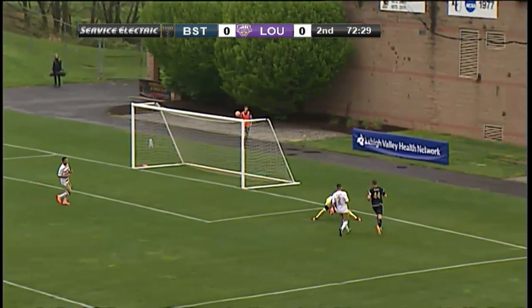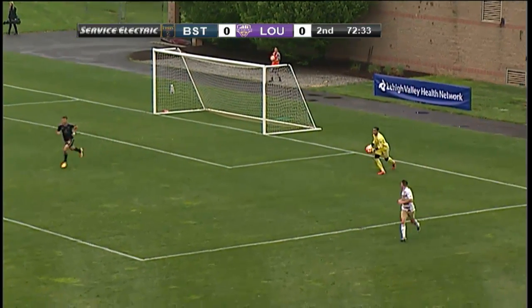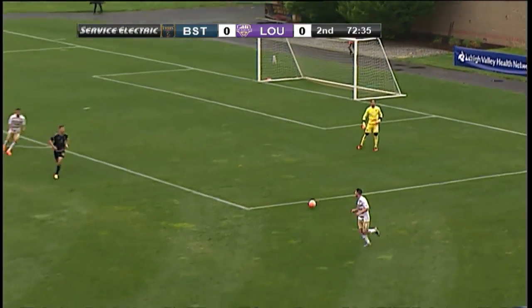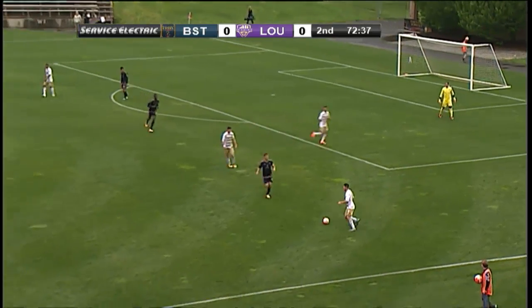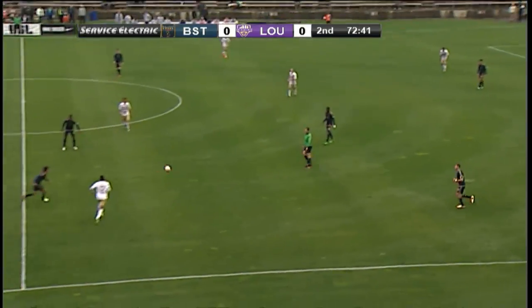Richter trying to get the through ball. Too far for him. Decent idea, a little bit too much. Richter makes a good run. Doesn't quite, a little bit too far out of his reach.